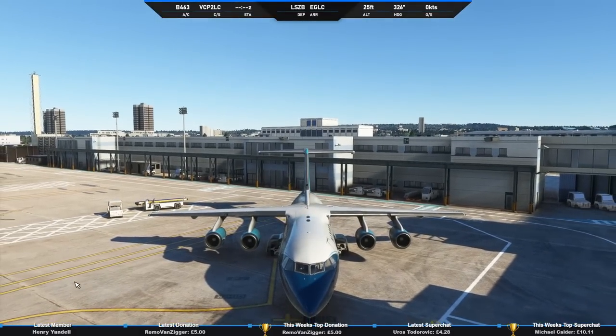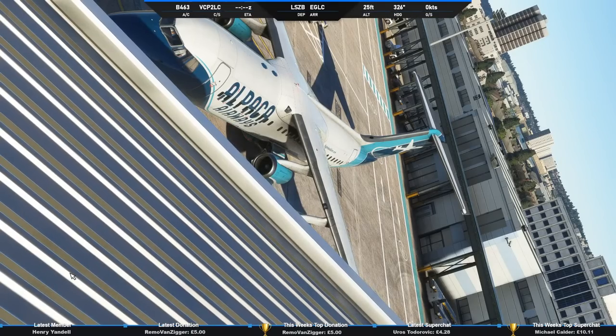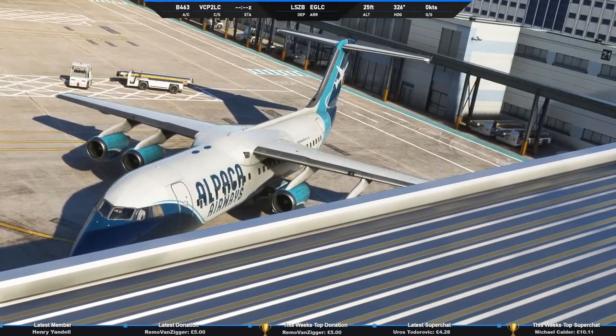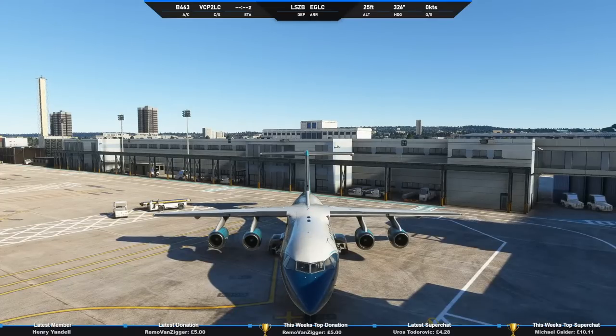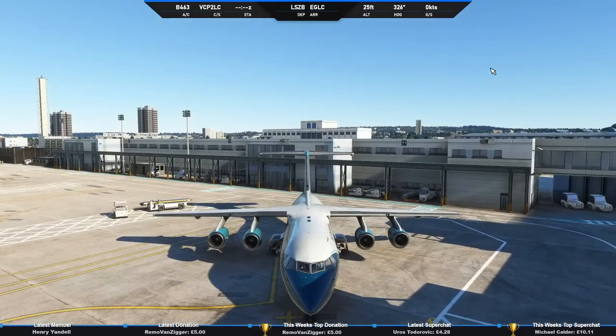Excellent! Gen switch automatically indeed. Very Airbus. Very, very Airbus. Oh, that was a really nice flight. Ooh, anticoals. Someone will comment on that once we're having a look around. There we are, beacon light off.